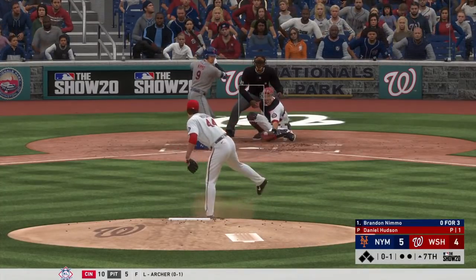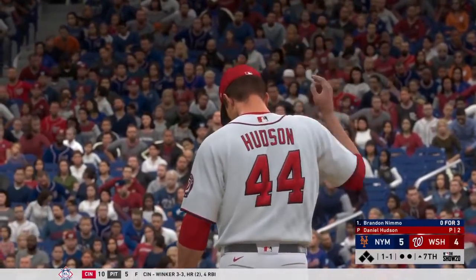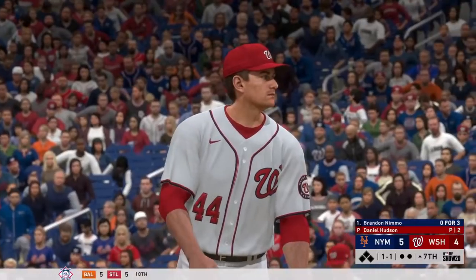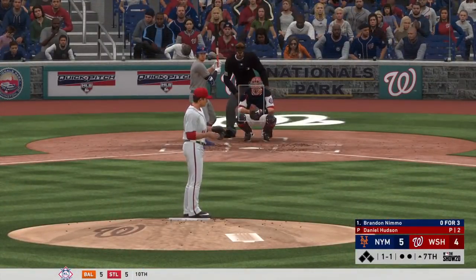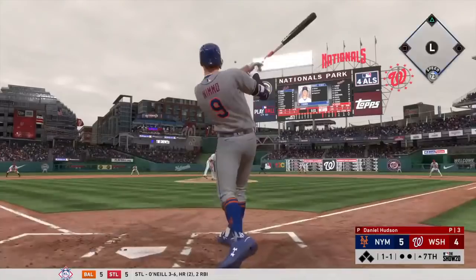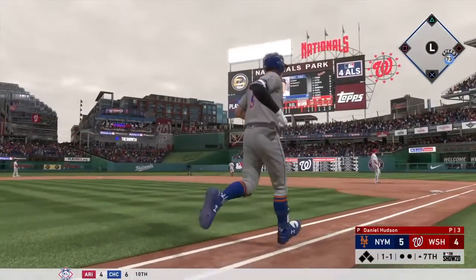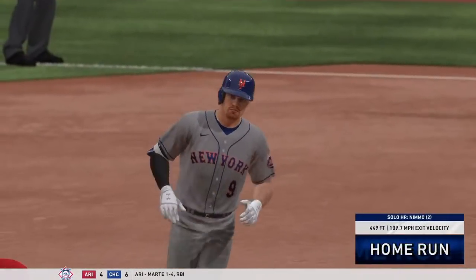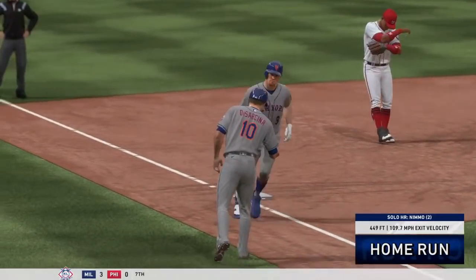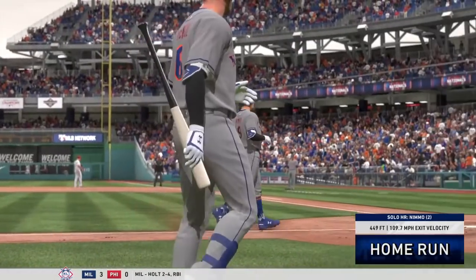The 0-1 off the plate. 1 ball, 1 strike. The 1-1. Now Nimmo connects out to deep right field. Into the second deck and gone. Solo shot to right center. Second home run early in the year, and it's now 6-4.